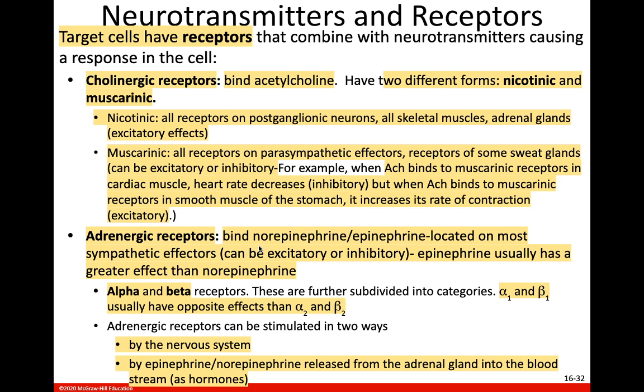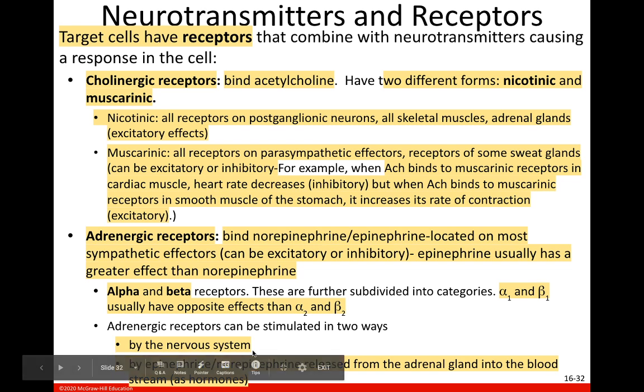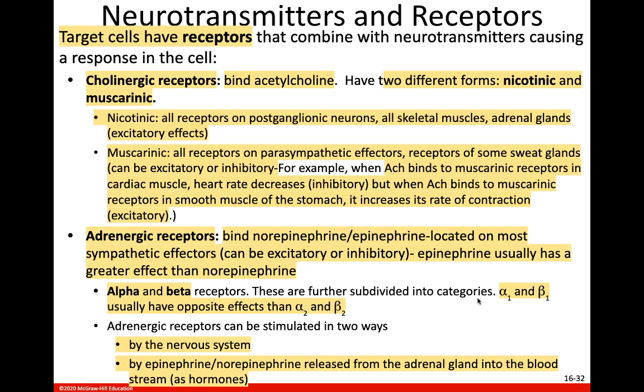Again, these adrenergic receptors can be stimulated in two ways: by the nervous system, because remember, we have neurons. We have these neurons in the sympathetic nervous system, these adrenergic neurons that are releasing epinephrine and norepinephrine. So those neurotransmitters being released by those neurons are going to be stimulating these receptors. But remember also, those preganglionic neurons in the sympathetic nervous system also stimulate the adrenal medulla to release epinephrine and norepinephrine. So these receptors can be stimulated by epinephrine and norepinephrine that is being released from the adrenal medulla.